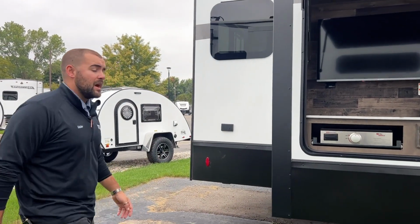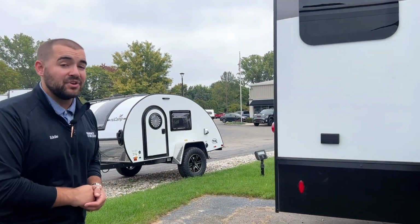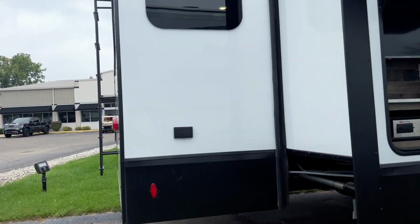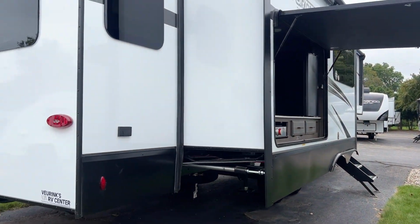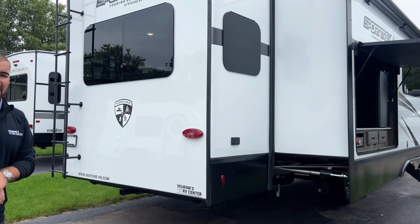Something to note about this fifth wheel is it's gonna have Goodyear Endurance tires, which are one of the highest rated fifth wheel tires. So that is awesome, just gives you a little bit of peace of mind when it comes to blowouts when you're going down the road.